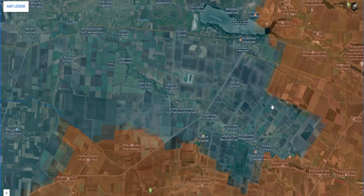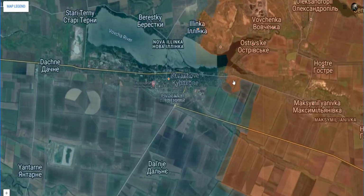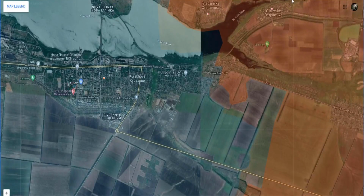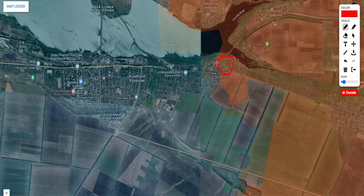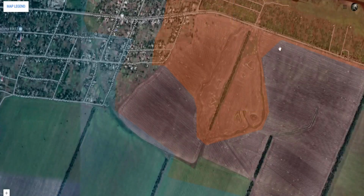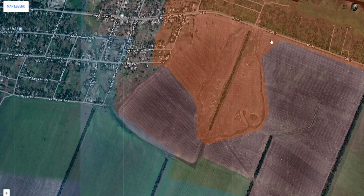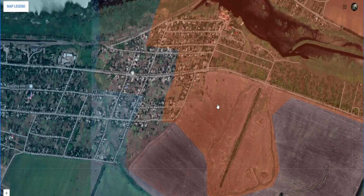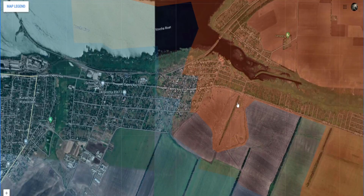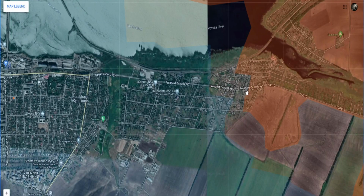Yeah, so that's probably what's happening here. A lot of gains in the fields here. Also, the Russians have reached the eastern outskirts of Kurakhove and have established a foothold in the eastern part here. Also, the Russians have captured another stronghold from the Ukrainians, this stronghold right here. This was preventing the Russians from attacking directly towards Kurakhove. And so they'll capture this stronghold, and then entering the eastern outskirts of Kurakhove is good.